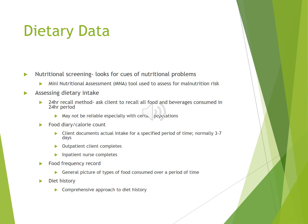This just continues on with dietary data. We can look at a nutritional screening for cues of nutritional problems. We can assess on our own their dietary intake when we're doing intake and output. Very important. If we want to look at assessing their dietary intake, for instance, with a diabetic patient, we will document how many carbs they ate with their meal.